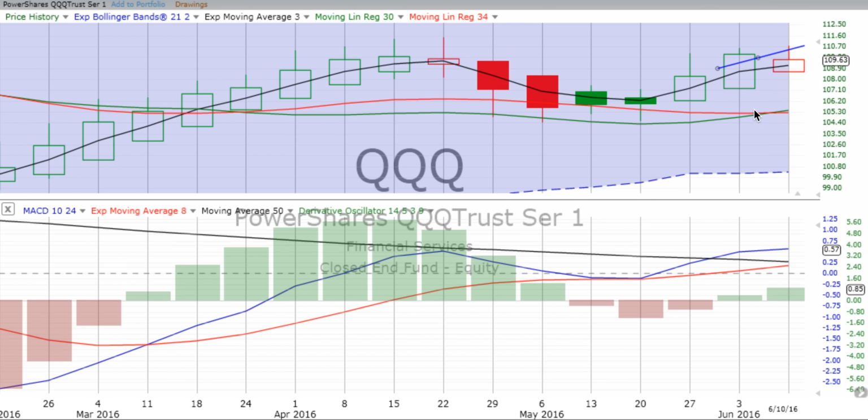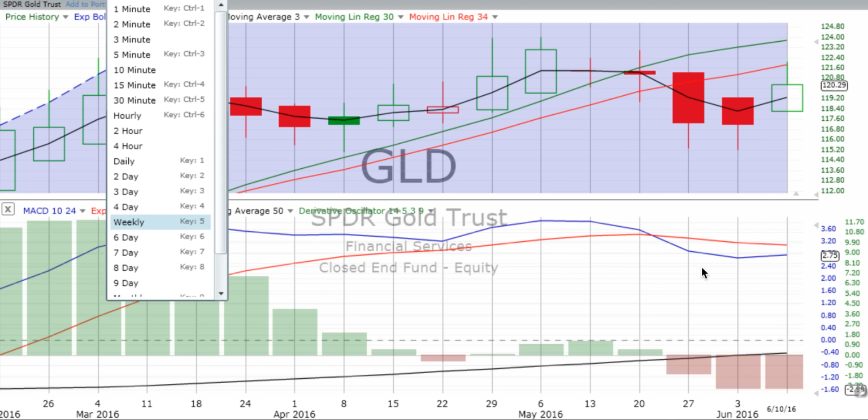I have an up candle for the week ending the 10th of June. What's really going on with gold? Well, it ended the week up 0.4%. If we look at the daily chart, and again, still confirmed down moves on gold. So gold is still below. The derivative oscillator is negative, and the MACD crossed over going down that week beginning the 27th, but could be correcting. We haven't seen that happen yet.